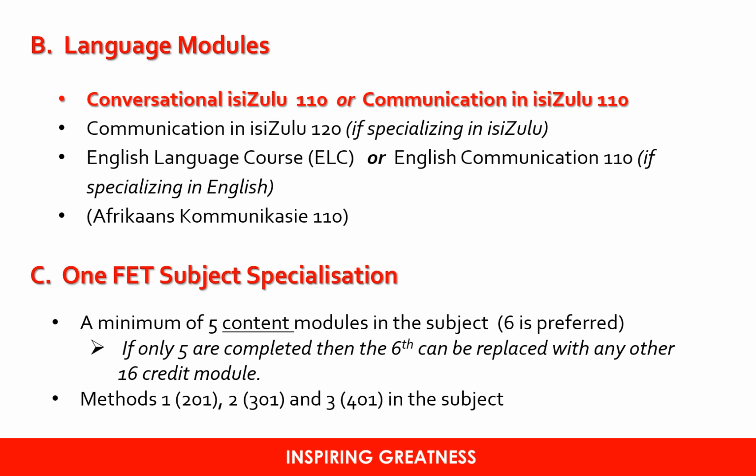The second requirement is in relation to languages. Now there are 2 policies that are applicable here. The first one is the university's language policy around isiZulu, and that is that every student registered at UKZN for an undergraduate degree has to complete a module in isiZulu communication. So if you are a non-speaker of isiZulu, in other words, you either speak no Zulu at all, or you just know a very small amount of Zulu, then you would pick up conversational isiZulu 110. And for most of you in this phase, you would be picking it up in the first semester of this year.